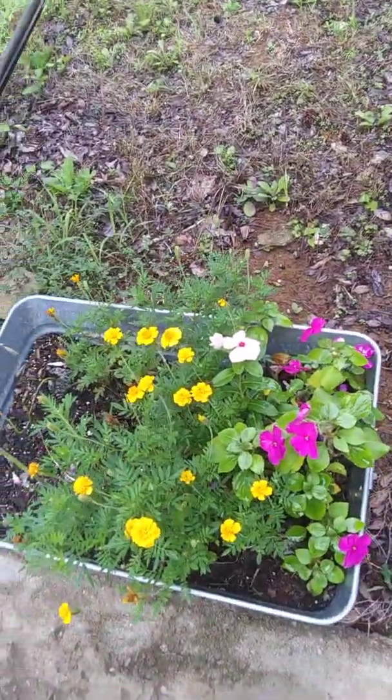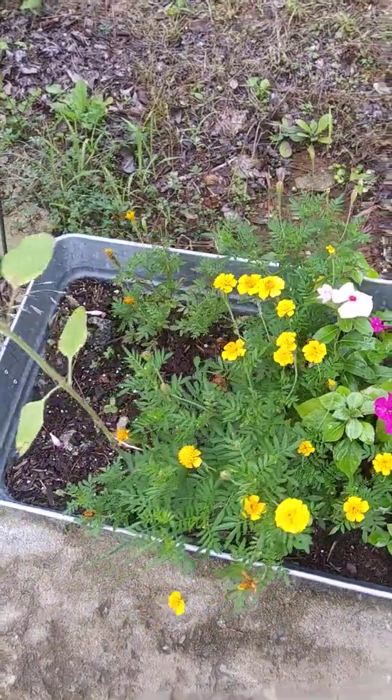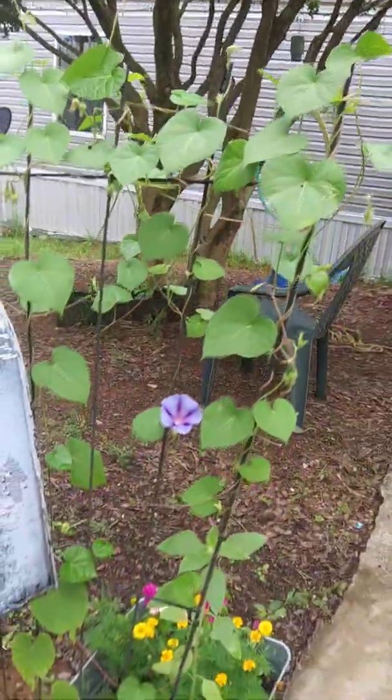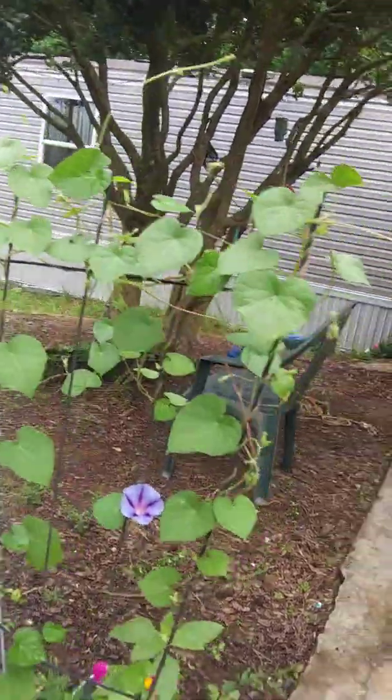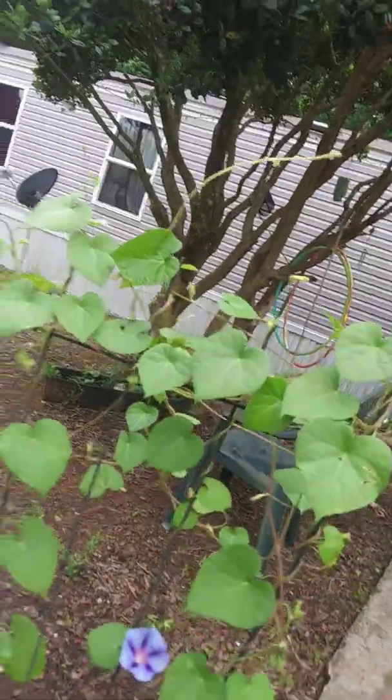Over here are some other flowers that I've gotten. Some have been given to me and I forget the names. The yellow gold is my marigold I planted from seed. Here are my morning glories. I love morning glories. They're so pretty. I wish more would have grown, but one survived, and this is the one plant that has managed to wind itself all the way up here. I get a few flowers off of it.